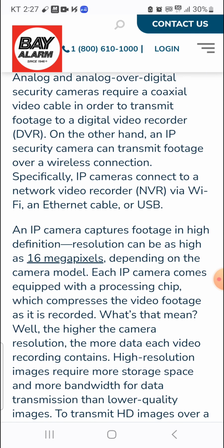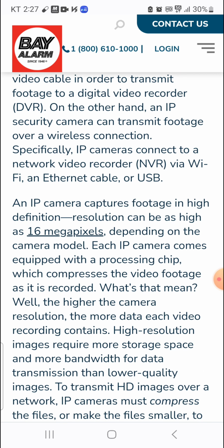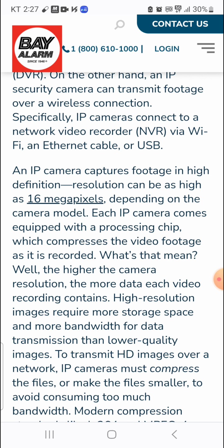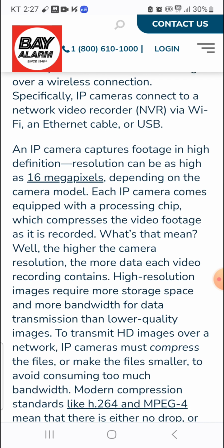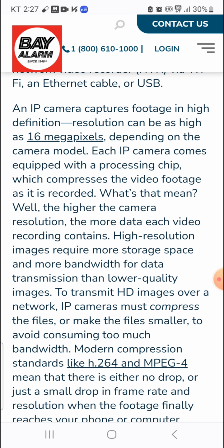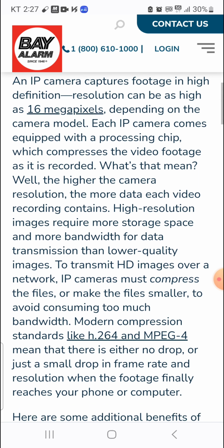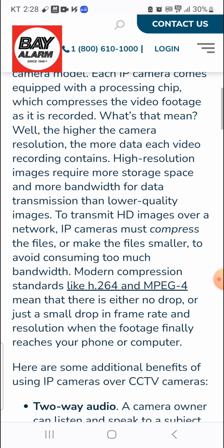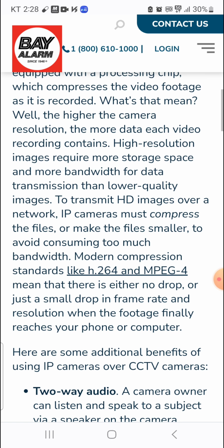An IP camera captures footage in high definition. Resolution can be as high as 16 megapixels, depending on the camera model. Each IP camera comes equipped with a processing chip, which compresses the video footage as it is recorded. What does that mean? Well, the higher the camera resolution, the more data each video recording contains. High-resolution images require more storage space and more bandwidth for data transmission than lower-quality images.